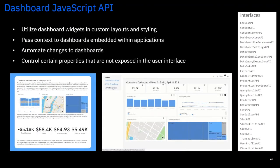There's also a new JavaScript API published for dashboard. You can leverage interactive dashboard widgets in your own custom layouts and styling your own application or website. You can use objects outside of Cognos to interact with Cognos widget, which is showing here in this interactive GIF. You can also automate the process of changing or saving dashboards into the system.